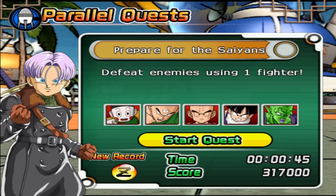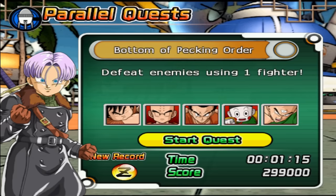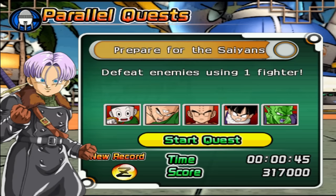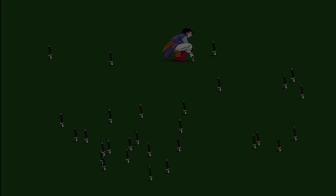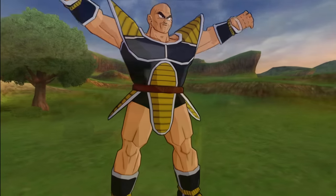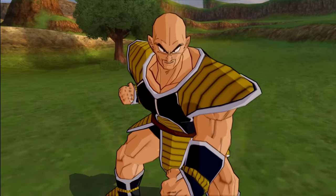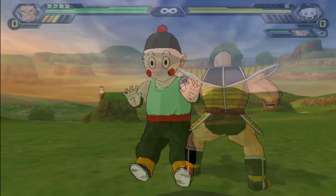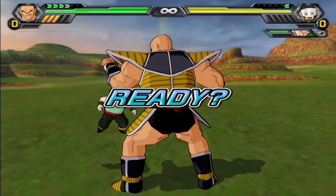And now to end. Wait. Oh, I didn't do the quest right. I have to do that all over again. Oh, no wonder why Yajirobe was included instead of Piccolo, bro, because he literally was in there. They were both training quests. Oh. Well, looks like I had to deal with the hand puppet first. Who's the hand puppet? He is kind of built like a hand puppet.